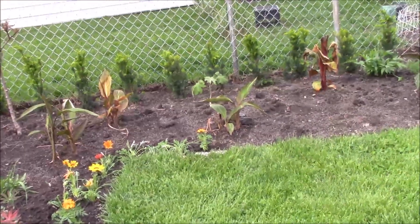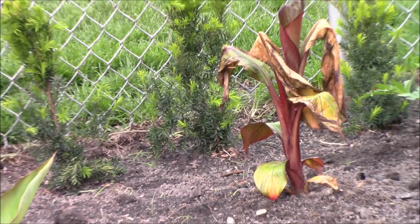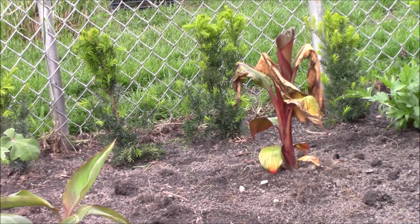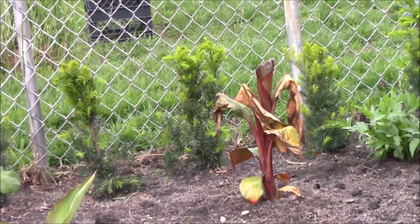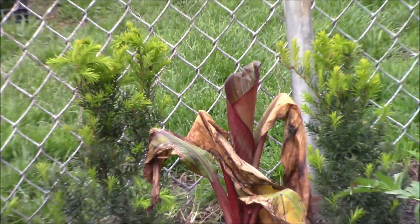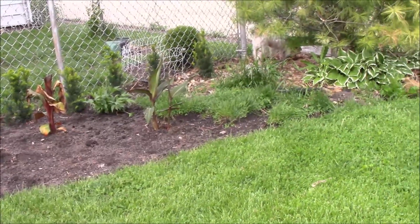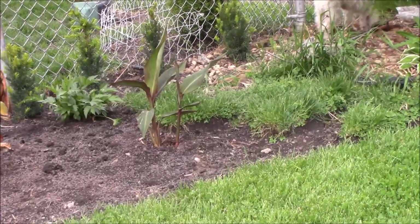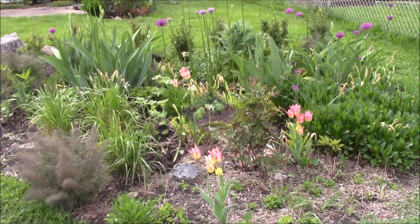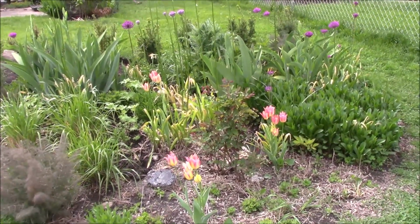And then I've got the Enset red Abyssinian banana, which got nipped by the cold. But I think it's okay because if you look in the center, the leaf in the middle still seems like it's fine. And like I said, I'm not even done removing the grass. There's a big portion of lawn that I still have not removed from there. All right, now I'm going to take you to see another section that I've been working on.